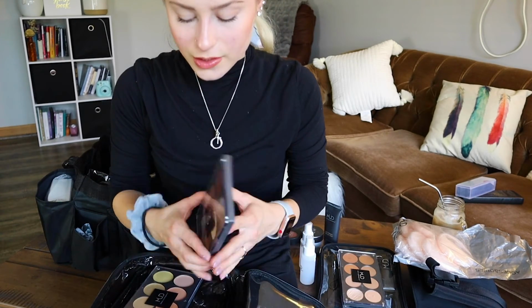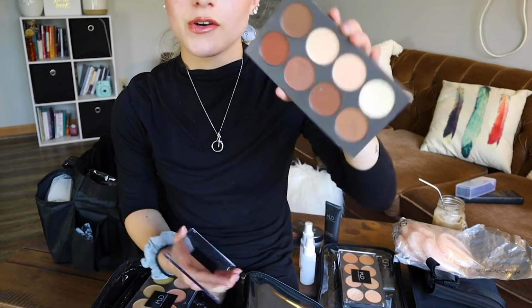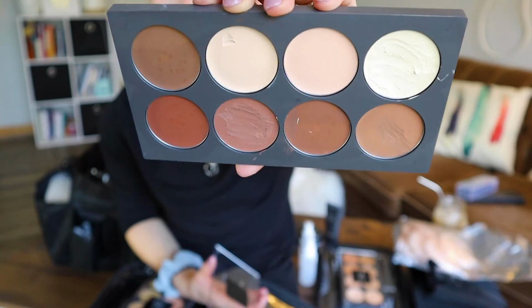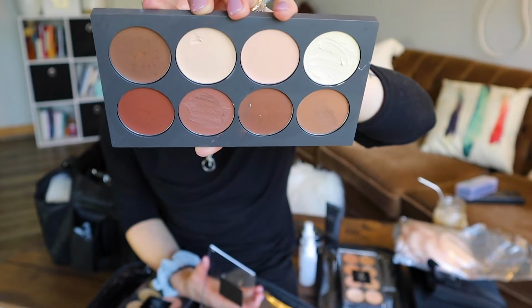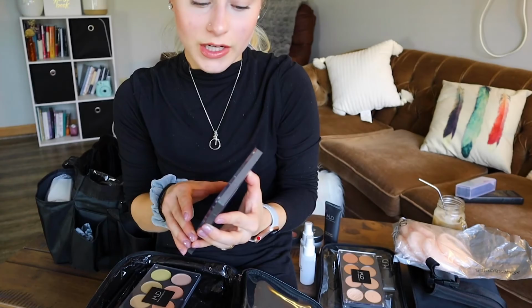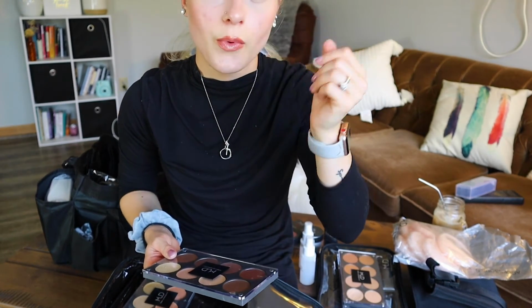So this is our highlight and shadow palette. This is gonna be your contours and highlights. This is very versatile for pretty much everyone. We have the green undertones and then the warmer red undertones, which is pretty much everyone, either green or red, or warm, cool.